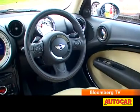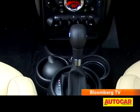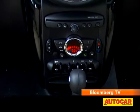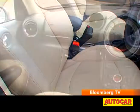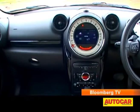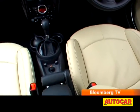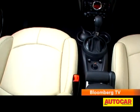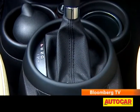On the inside, the familiar round dials and funky interior are all there. There's a very cockpit-like feel with the toggle switches on the central console and overhead, the thrust lever-like handbrake and the cool interior lighting. There's an interesting rail in the middle of the front seats that holds all kinds of accessories like a mobile phone holder or sunglasses case and more.